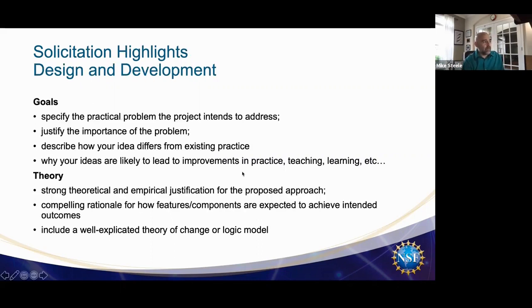So a little bit about design and development here. Some of the things we did with design and development, and we always get a ton of questions about this. The goals that we had, we talked about, and this actually will help that question that came in about the contrast between exploratory and design and development.